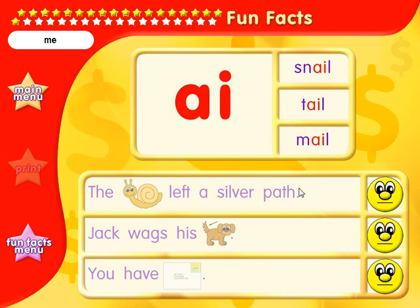Let's say it together. A. And again, A. Now, these words over here contain the sound blend A. Snail, tail, mail. Use these words to complete the sentences below.